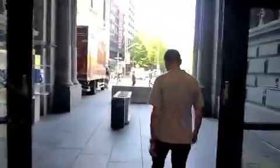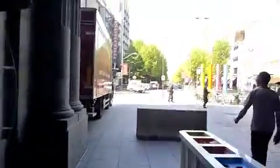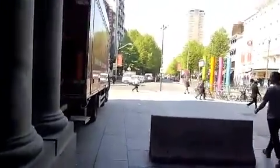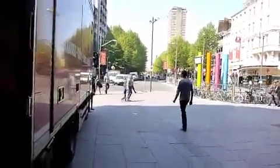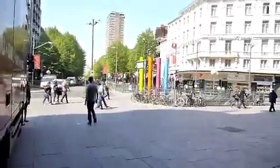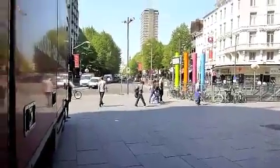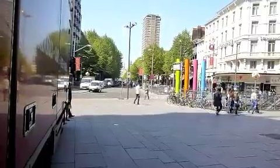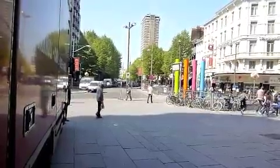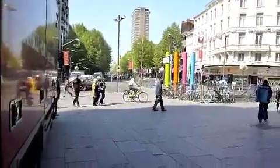This street that I'm coming out to is Keyserlei, and it's very touristic. It has all these restaurants and bars and hotels on this street. It's a small street, not too big, not too long, but it's considered to be one of the main hub streets of Antwerp.